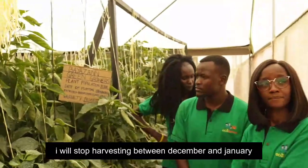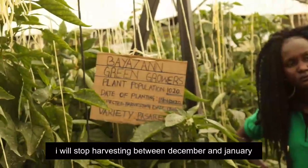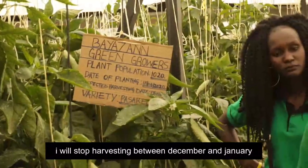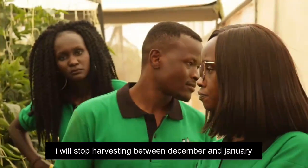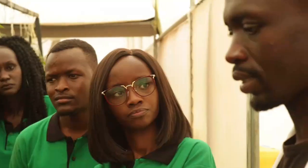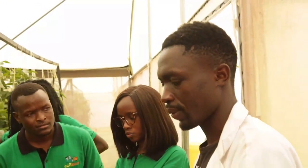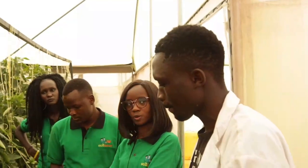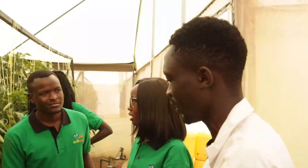From 17th July, 6 months. July being one of them. So you count 6 months, up to January. That is when I'll terminate my harvesting and do new plants. Now we go to the charcoal cooler, where things don't even stay there because of the high demand.